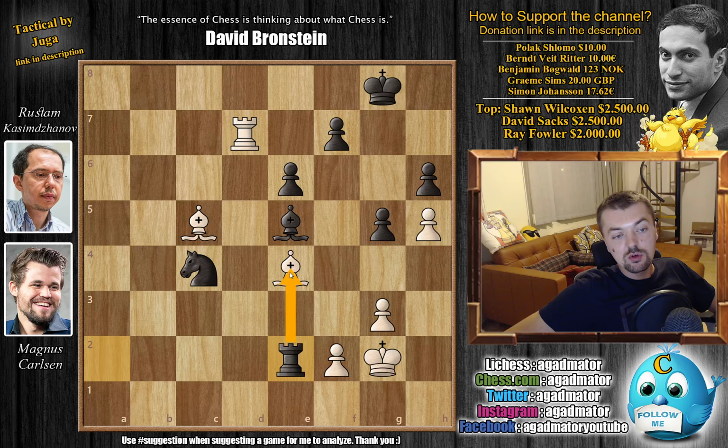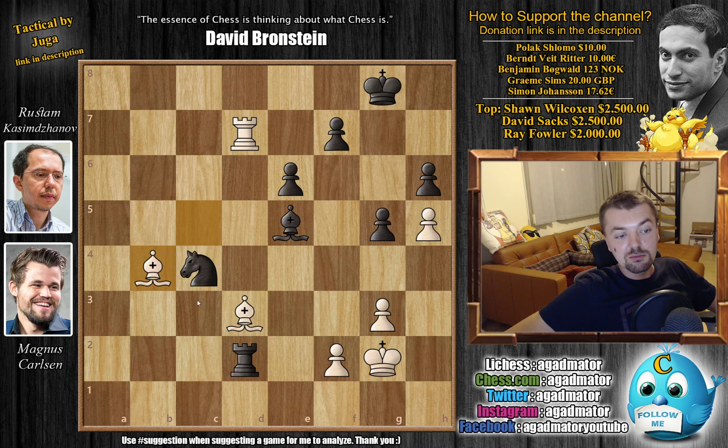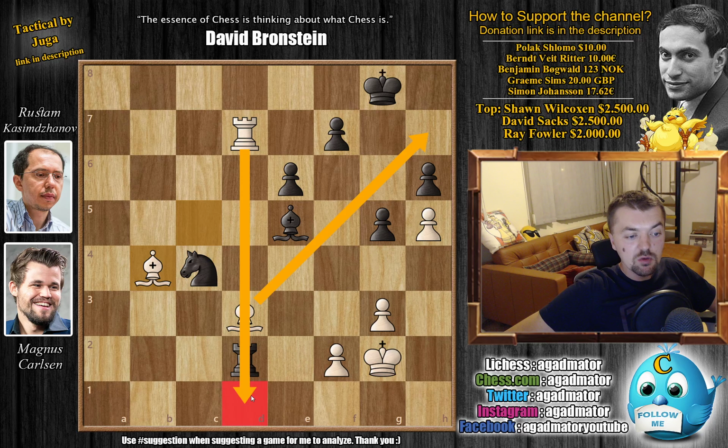Rook captures on a2, you go after the bishop, but now you get bishop to d3. Also very unfortunate. Rook to d2, and now bishop to b4, and now the rook has nowhere to go. Point is, if you go back rook to d1, bishop to h7 check wins the rook on d1.